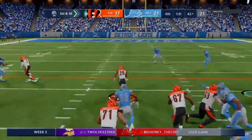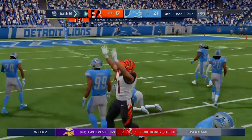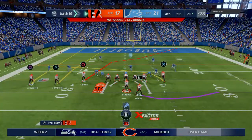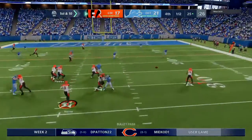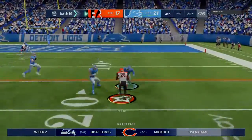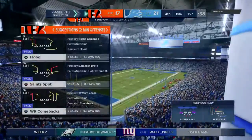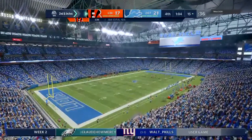Out of the shotgun, they run with Mixon. He's got the first down here inside the 30. And all the way down to the 25-yard line. Give him 17 at a Cincinnati first down. They'll look to throw. He'll find his running back, Joe Mixon. And he showed off the athletic juke. Good little gain there. Not a whole lot of real estate, but a nice carry.